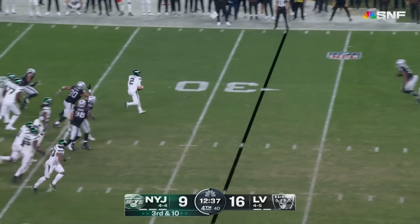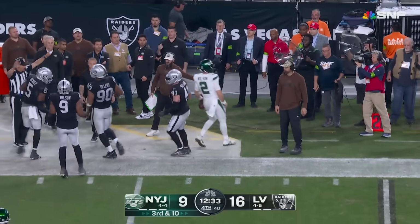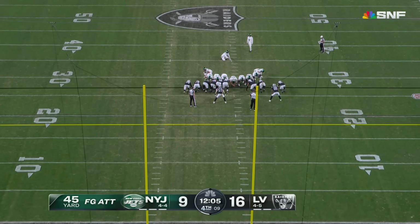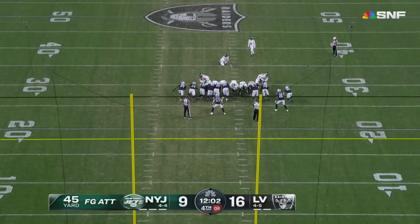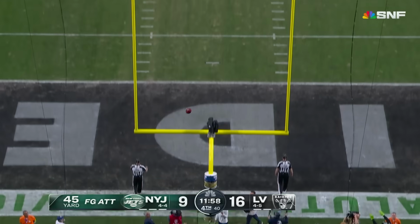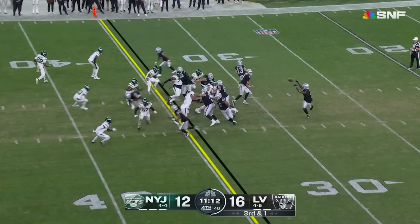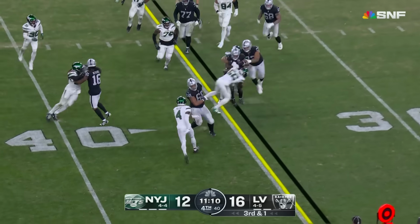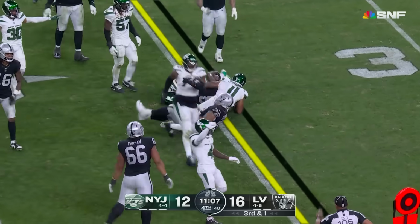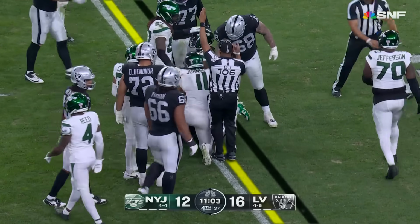Raiders rush 4. Zach Wilson escapes, but Divine Diablo is waiting and limits the gain to a yard. Greg Zuerlein from 45. Right down the middle. Quinnen Williams in there for the Jets. Pitch Jacobs to the edge. Oh, big hit by Quincy Williams. Let's see that mark. They're running down the line of the 35, and that would be a first down.